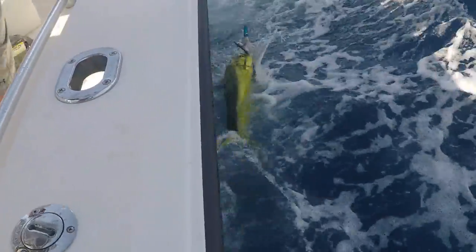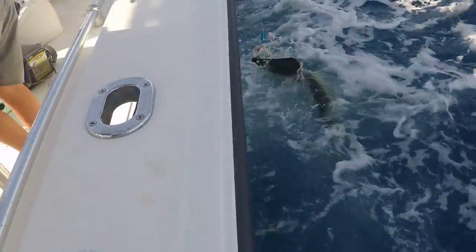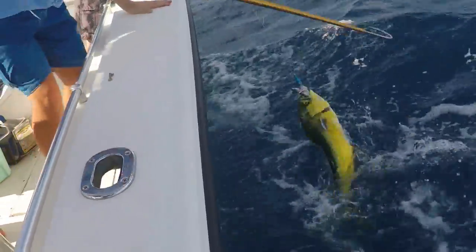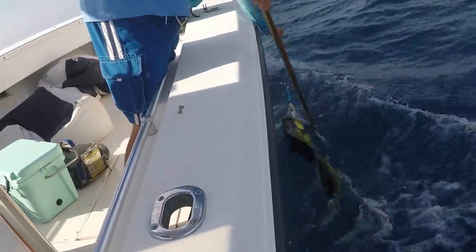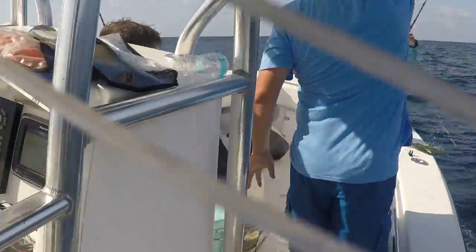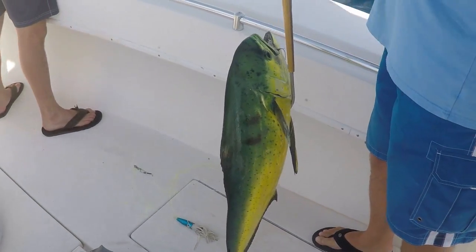So couldn't really get it in, didn't want to let it loose so the fish would throw it. So we were going old school. I was hand lining it in, just pulling line in, trying to keep tension, but not too much. And thankfully we got right up to the boat and we were able to gaff it.